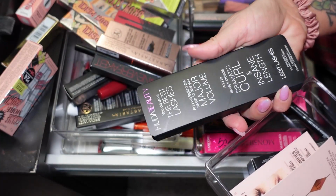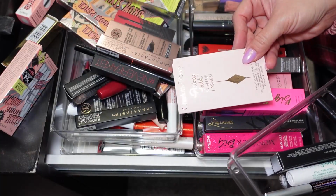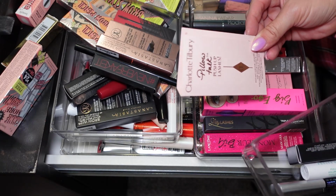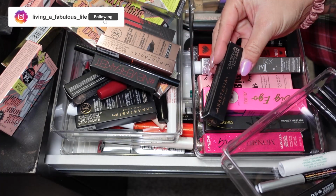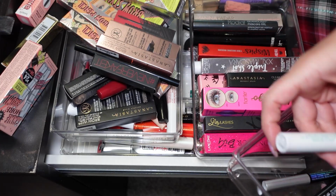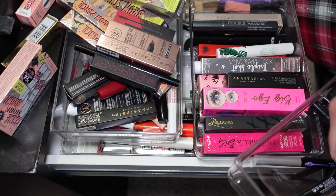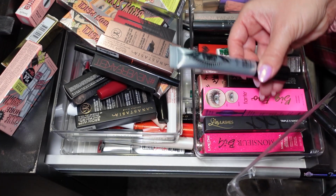I have the full size of this, so I think I'm going to get rid of this. Pillow Talk, I liked it. It wasn't my favorite. If you like the light wispy lashes, I'm going to pass this on. Clear Brow Gel. Can keep that. Tea and Pretty Fully Feathered Volumizing Mascara. Ico Rock Out and Lash Shot Mascara.